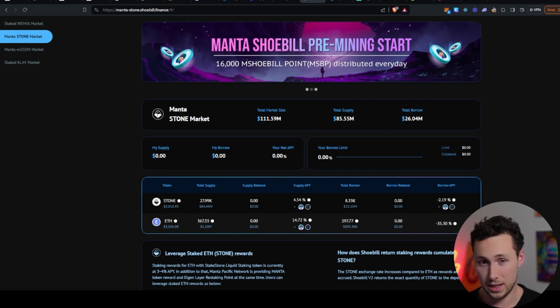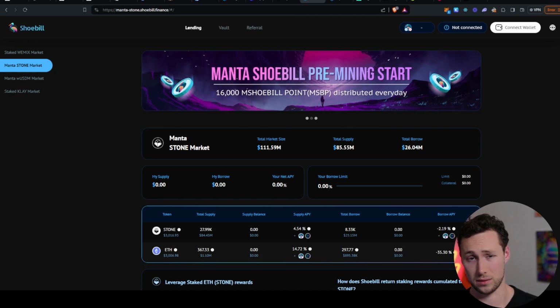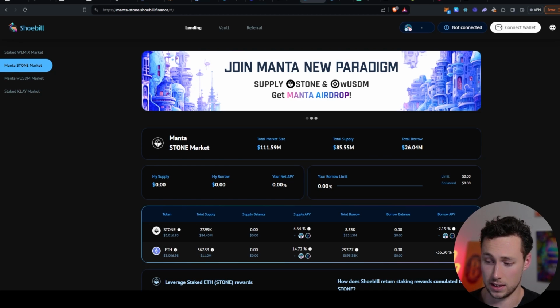So if you have some ETH that you want to put to use, then potentially this could be an interesting way to do it. But keep in mind, every layer of smart contract risk you add adds something else that can go wrong, whether it's a hack, whether it's depegging. And so I would keep that in mind when you're using Shoebill. Just understand all of the risks. That being said, if you have some risk tolerance, this could be a good way to qualify for several airdrops at once.